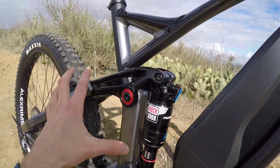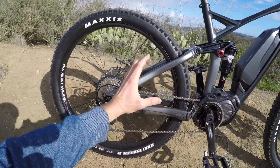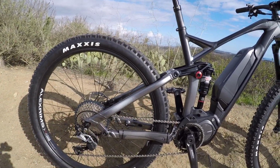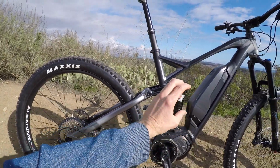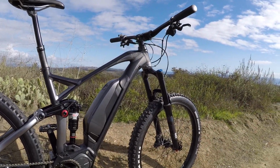I was talking to Paul about the suspension design. I believe this is a four-bar Horst link. Okay, so we have a pivot point right back here. It's not just like rainbowing up and down. The whole thing travels in a more vertical position, and that gives you better braking control and a little bit less bob if you're climbing, especially if you up the compression and maybe lock that out or improve the compression up front as well.